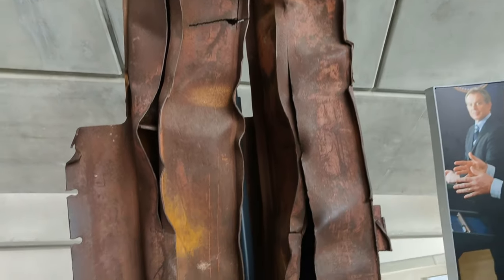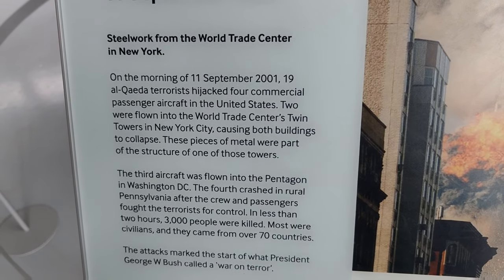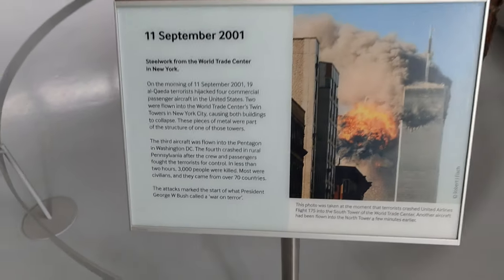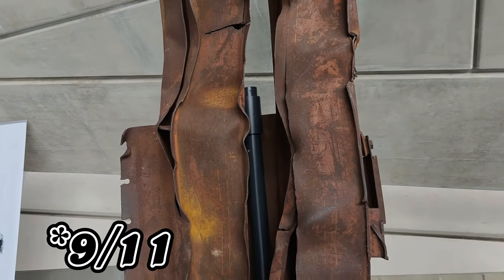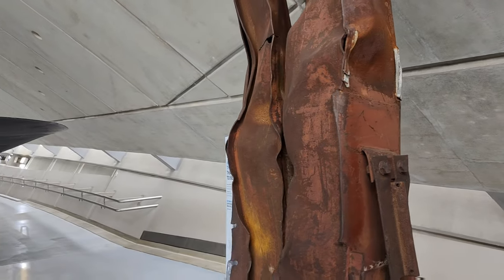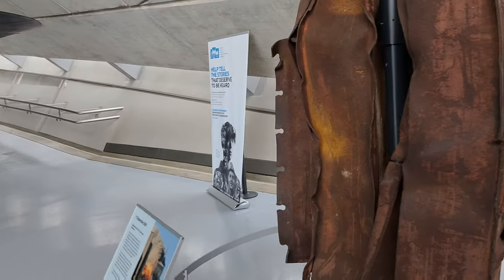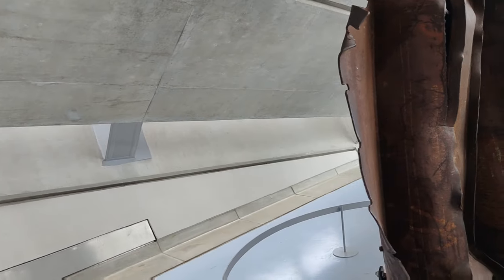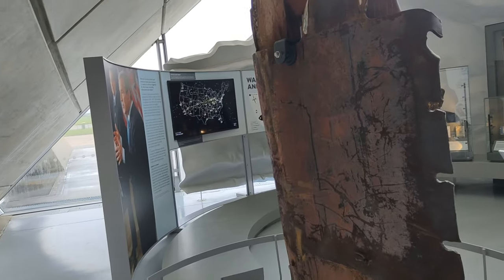Oh wow. Oh, yeah, so I'll just let you read, hang on. Yeah, this is actual steel from the 9/11 attacks. It's very poignant. It's a bit upsetting to see, to be honest. It caught me by surprise, I didn't know it was here. Came to look at some airplanes. Wow. Poignant reminder.